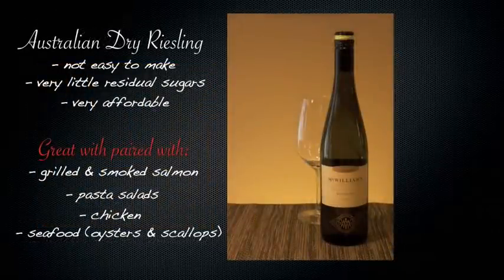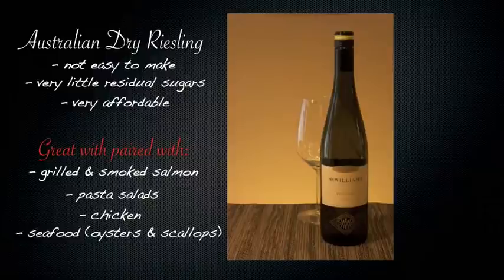Now, besides the Viognier, the other wine that surprised me most from Australia was their dry Riesling. And the reason it surprised me is most of the Rieslings that we're used to drinking here in the United States are sweet. But apparently the dry Riesling is actually not easy to make. The sweeter Riesling, the one that has about 2% of residual sugar per liter, gives the vintner enough to work with and that can really be crafted.